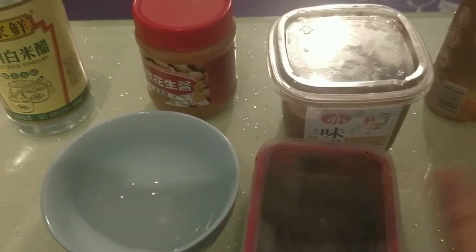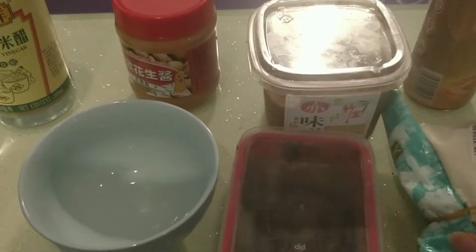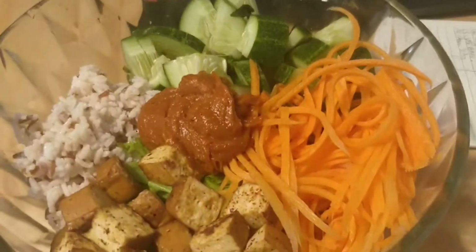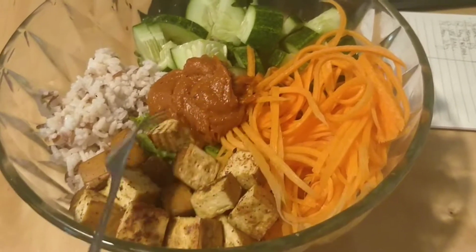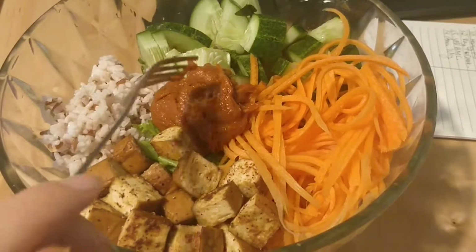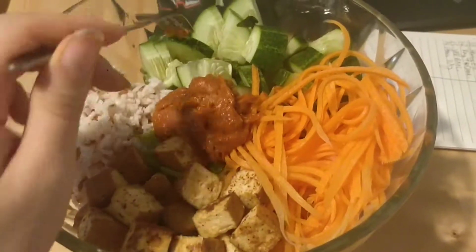which is like a Korean red pepper paste, and probably a little bit of sugar. I might add soy sauce if I need to, and I might add garlic powder. But here it is. I think it looks delicious. I feel like the lighting in my apartment is just awful. So here's the dressing. As you can see, it's a little bit thick. I added some garlic powder, did not add soy sauce.